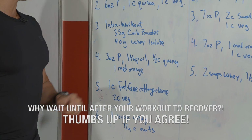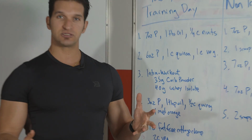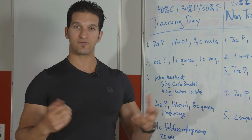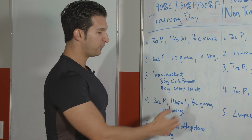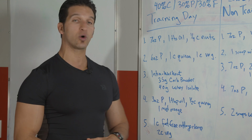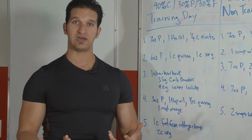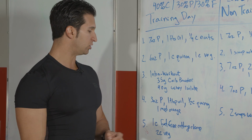After our workout, we're going to have 3 ounces of protein, a tablespoon of oil, half a cup of quinoa, 1 medium orange. All right? Keep it simple, guys. We're just going to have a good, wholesome food right after the workout. So we've got a variety of food sources here. Again, this doesn't have to be quinoa. It can be anything you want. It doesn't have to be orange. You could have berries. You can have an apple. I got a fruit source here just for some variety, for some faster absorbing sugars.